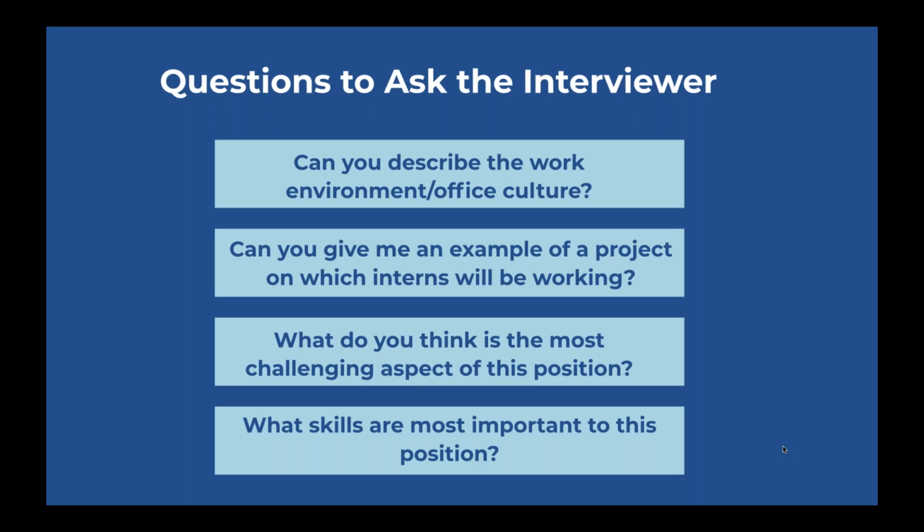Another great question to ask is, can you give me an example of a project on which interns will be working? That way they can maybe give you some idea of some of the work that you would be assigned, and you can turn that question around to reinforce some of the experience you have and some other relevant aspects of your resume based on that answer. If they say that you're going to be working on a new communications project and you have all this communications experience, it's great to say, oh, excellent, that's something that really interests me, that's something that I've done a little bit in the past, that I have X amount of years working on. So it's a great reminder at the end that you would be able to successfully complete some of the projects that would be assigned if you got the position.